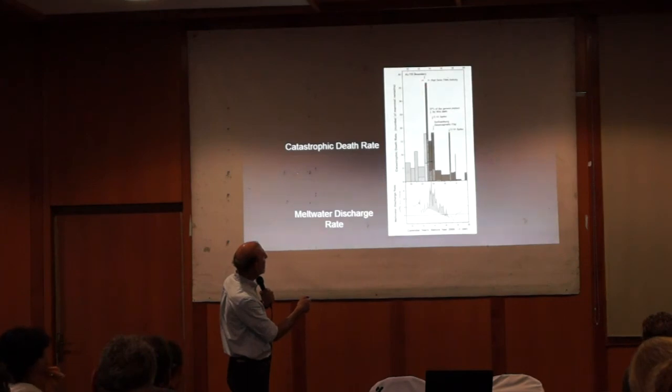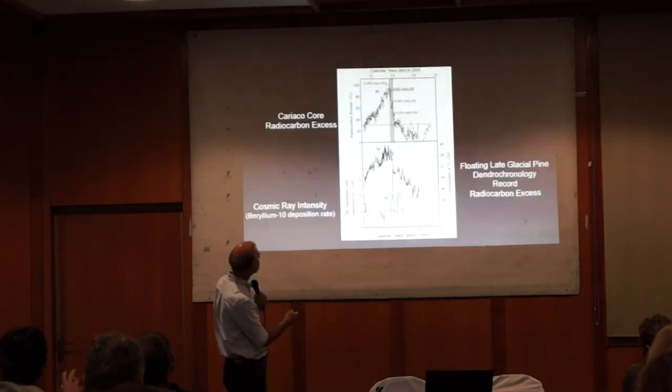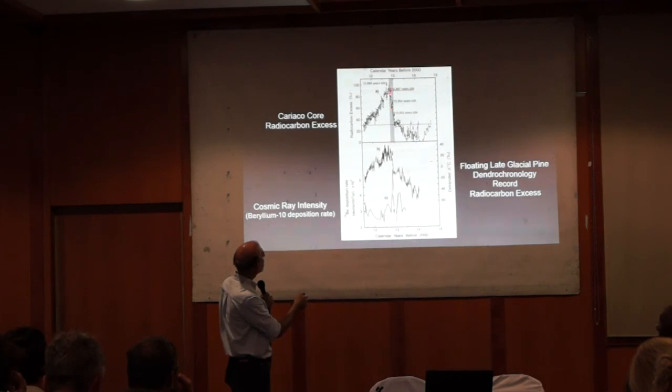This period had very high solar flare activity based on the rise of carbon-14 at that time. You also had a carbon-14 spike here. You had a geomagnetic flip, but not a reversal here. So there was a lot going on at that time. And this shows, again, from the Cariaco Basin, the carbon-14 record. This is a magnification of what was going on. And you see these spurts, periodically, of radiocarbon.